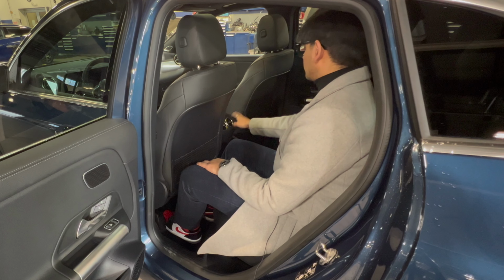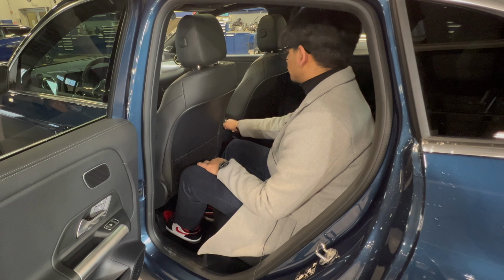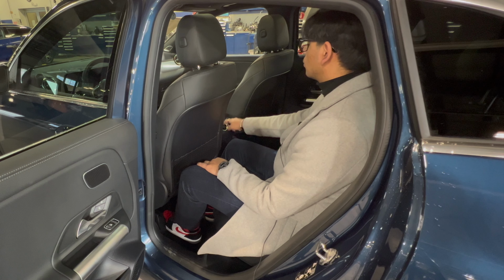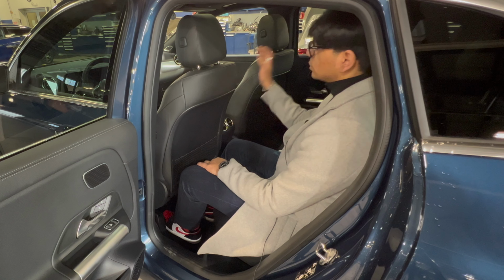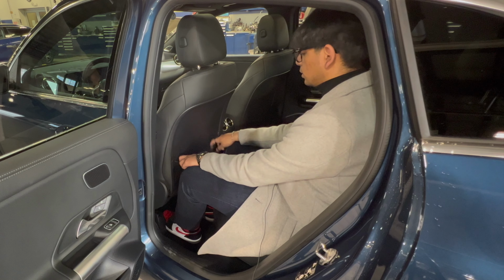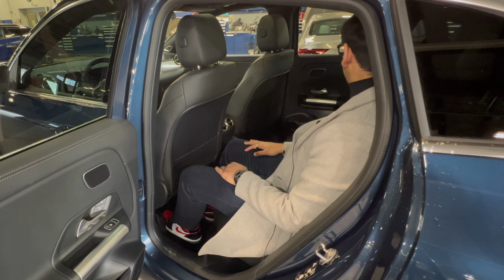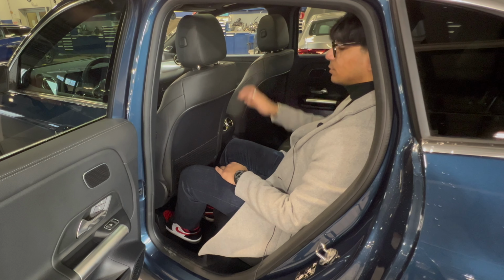You also have 2 climate control vents, which are the spinny ones, which are my favorite. I believe these illuminate with the 64-color ambient lighting, which is an option in this vehicle. The little net on the back of the seat. And that's pretty much it for the back. Let's move on to the front.